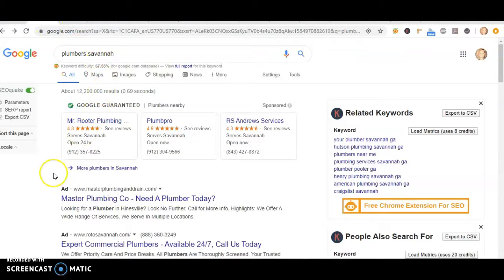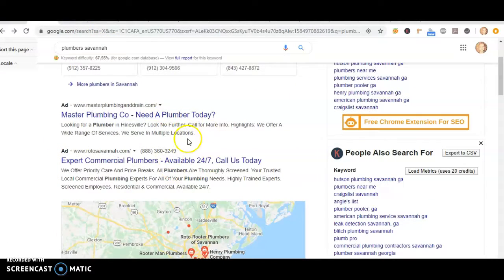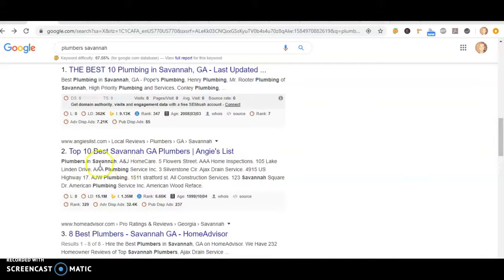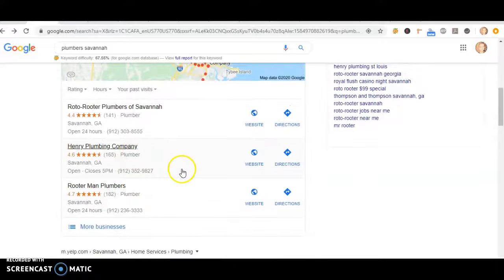The next thing I want to talk to you about are citations. So when we search for Plumbers Savannah, the first thing we're going to see are the paid ads, which are not really all that effective. Very few people actually click on those ads. A majority of the clicks go to the map pack and to the organic section. So citations come to play in the map pack, and a citation is really just your business name, address, and phone number listed in different directories throughout the internet.